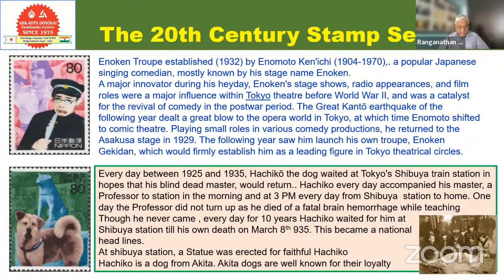The next stamp is not a person or a personality. This is about a dog. Most of you would have heard about this dog, Hachiko. Hachiko is a dog from Akita. Akita dogs are very well known for their loyalty and attachment to their masters. Now, Akita's dog is this Hachiko. It was brought as a small pup and it has been growing with his master.